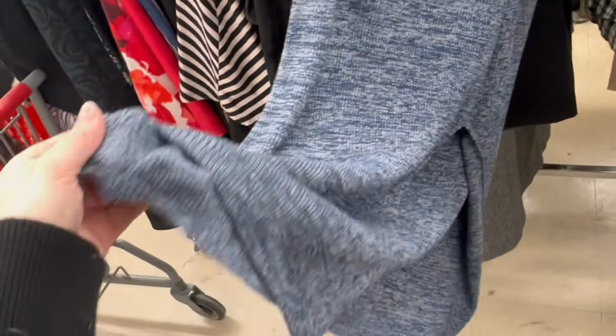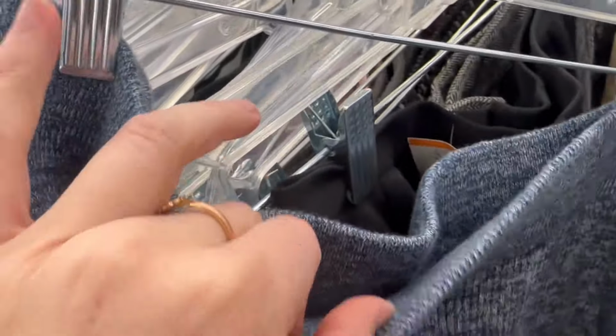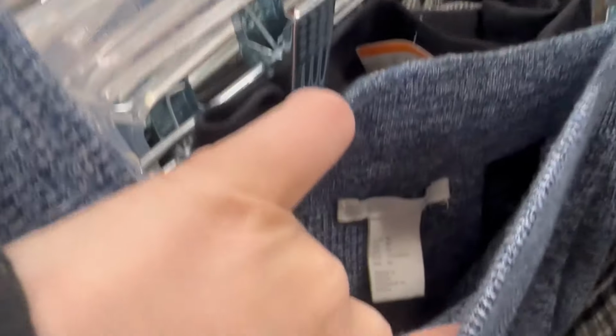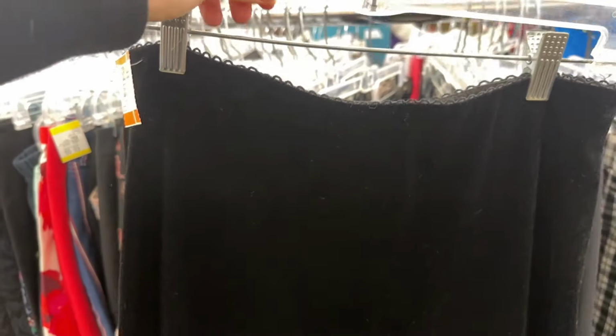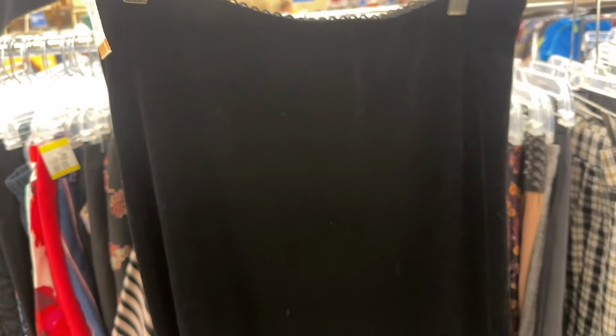I found this. This was nice. It was a nice material. It's H&M brand, and it was not too expensive. And I don't know. I put it in the cart because I liked the idea of wearing a skirt in the springtime, but not it being too much. You know what I mean?